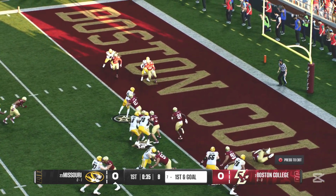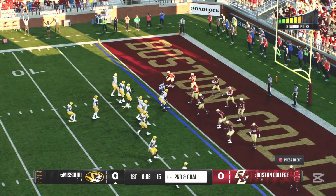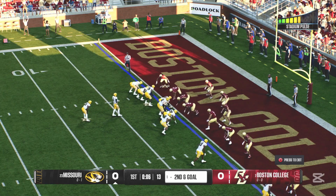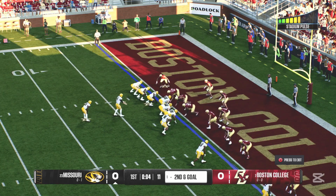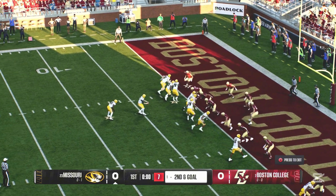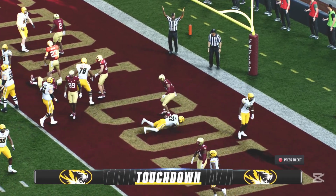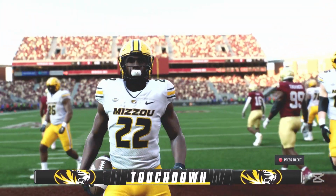Keeping it on the ground on 1st and goal. And a nice solid pickup there before the defense wrestles him to the ground. 2nd and goal for the offense. Tries again to get it in. Into the end zone he goes. Touchdown, Tigers.